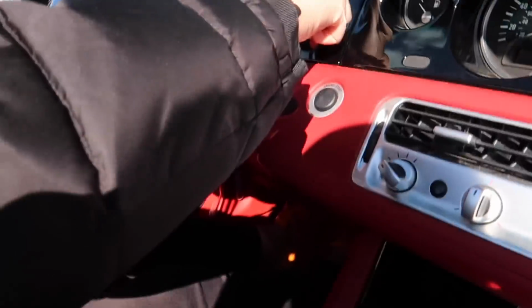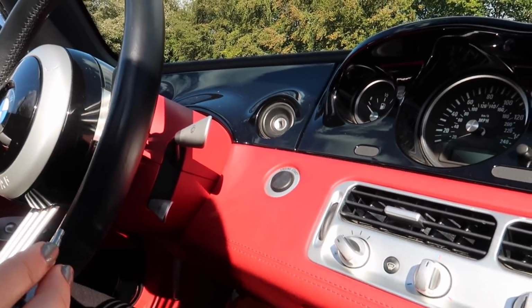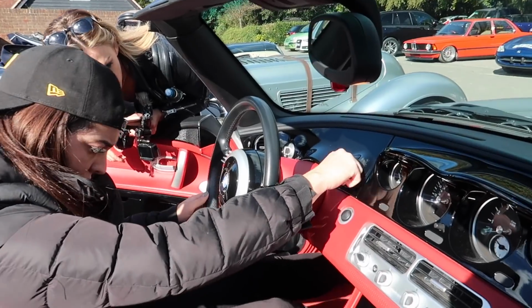Confused. Is this the right key? Are we in the right car? Okay, that's a good start, isn't it? We're stopped at the first hurdle as I can't actually turn the car on. Why am I here? I don't know. That's the theme of where this video is heading now. Clutch in.